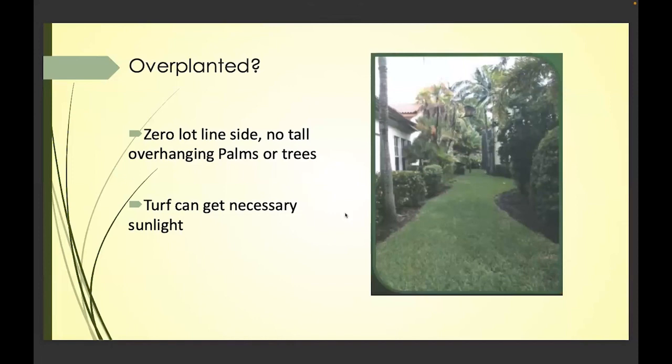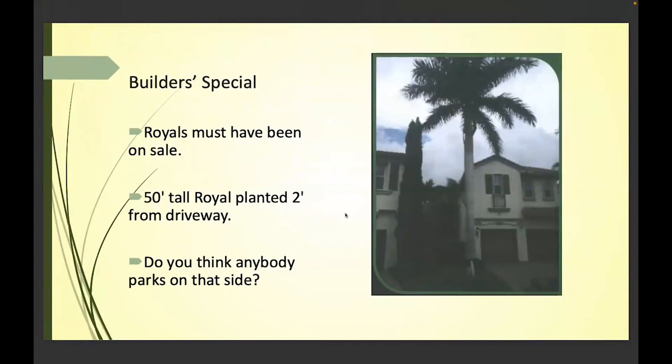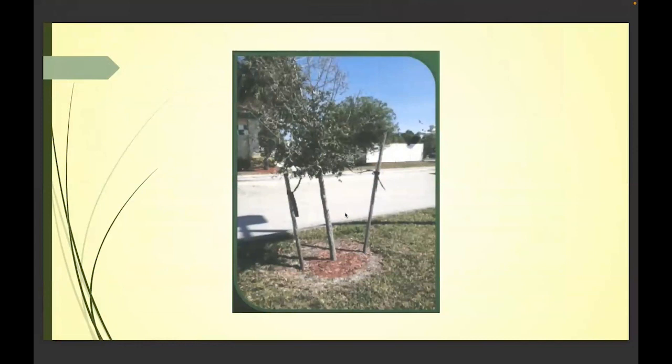So, all right, I'm going to fly through here. Same community, would any of you want to park your car underneath this 50 foot tall Royal? Those seed pods weigh about 40 to 60 pounds. So, good luck on that scenario when they fall off. It just makes no sense, but we see it, we deal with it. Kind of parking lot area here, lack of mulch, turf grass struggling, oak trees not planted correctly.